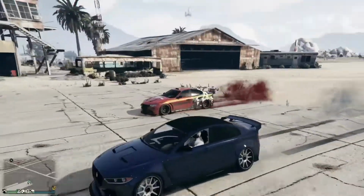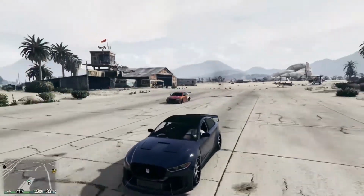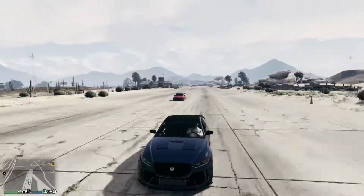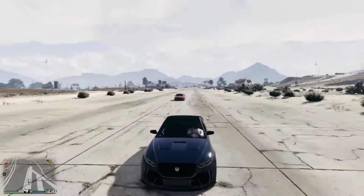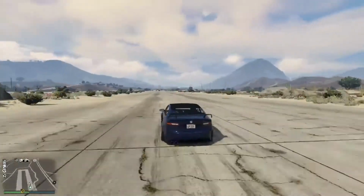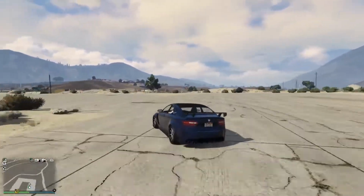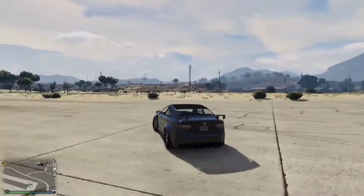Okay, so next up, ladies and gentlemen, we're bringing out the Ocelot, the Ocelot Jugular, ladies and gentlemen. This really is a very fine car. This is another four-door vehicle, don't you know? And it's broadly in the same sort of price bracket. I'm not entirely certain, but $1,225,000, I do believe, for this particular vehicle.